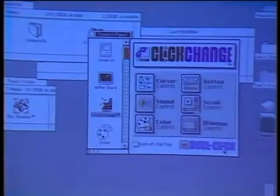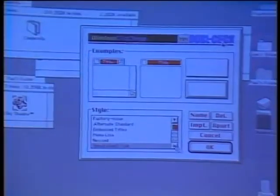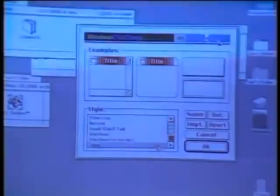Give you an idea. Let's just say they're all the things you can change with this. Yeah, windows. I like these windows. They're sort of small talk looking windows. We also have a variety. We have something called NeXXed, N-E-X-X-E-D, Mona Lisa. Another one that I like a lot is Zippy.